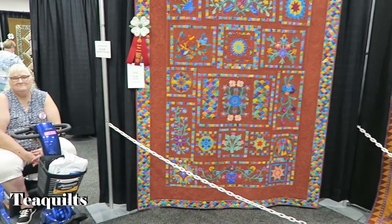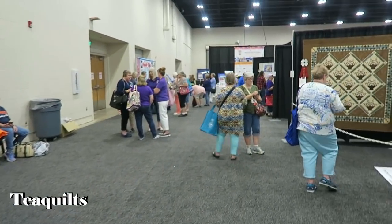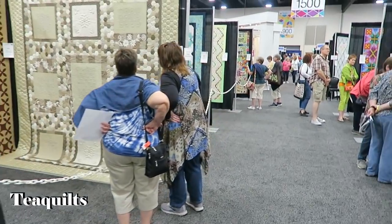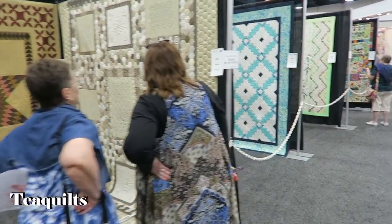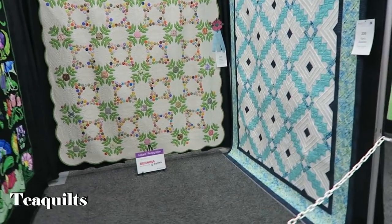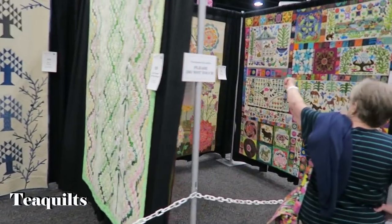Okay, so we're just going to walk past because I want to show you the best of show quilts, at least, because I don't want to walk out of here and not see best of show.